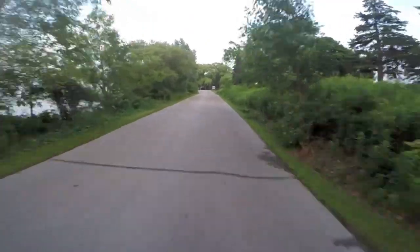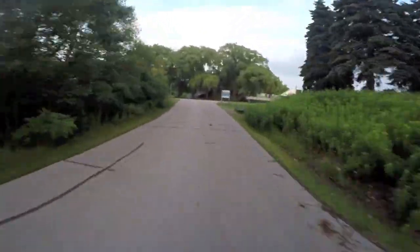Now stay to the right side of the trails. We'll be taking a right into the parking lot and sprint to the finish.